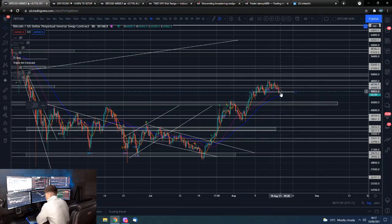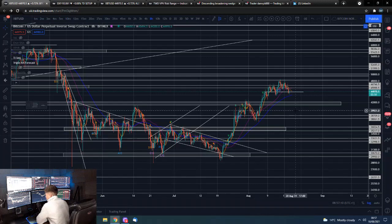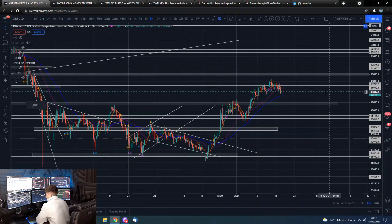But obviously, if I do look at these short-term time frames, it is kind of looking a little bit weak. So yeah, read into that what you will. Also, if I was to look at wider markets as well, that would give me a slight downside bias.